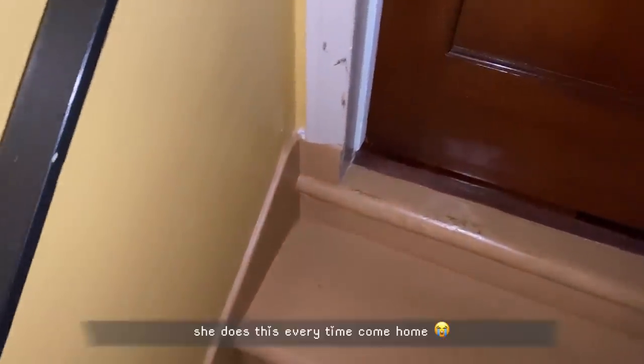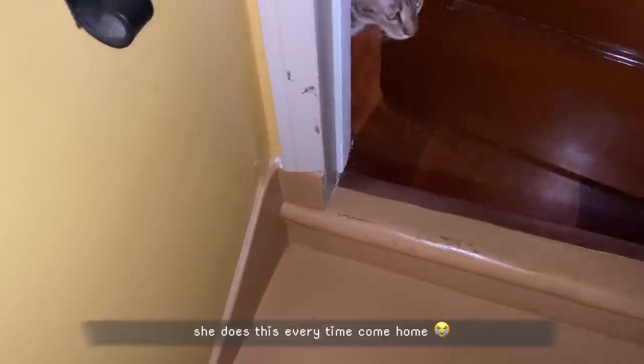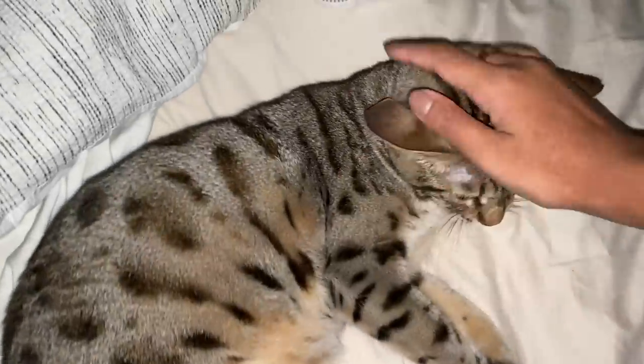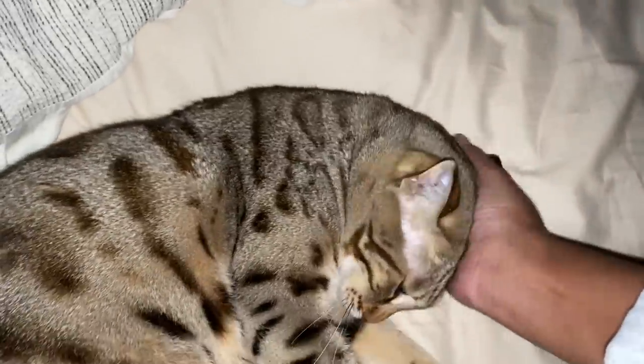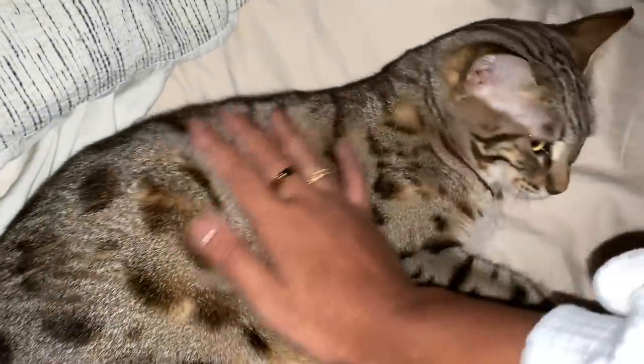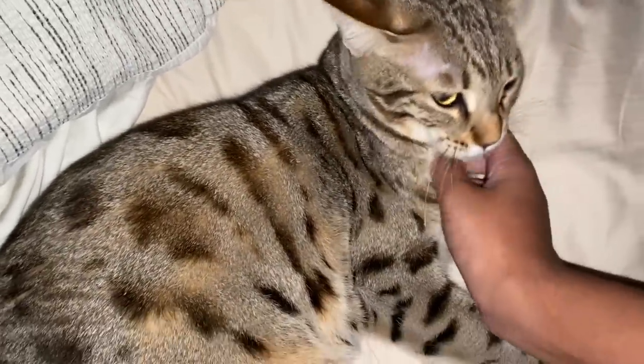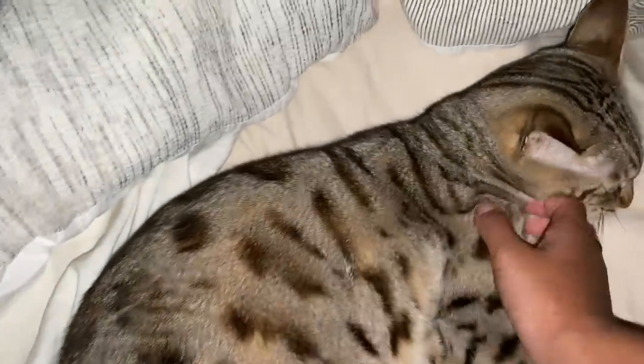Squeak! Squeak! Run, run, run. Hi, Louie. I'm gonna push it. Hi. You're so pretty. Oh, you're so pretty. My baby. Can you hear her purr?